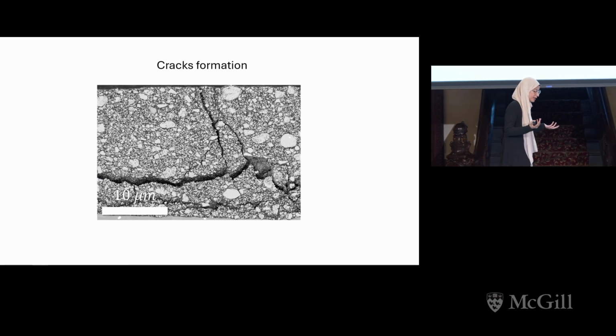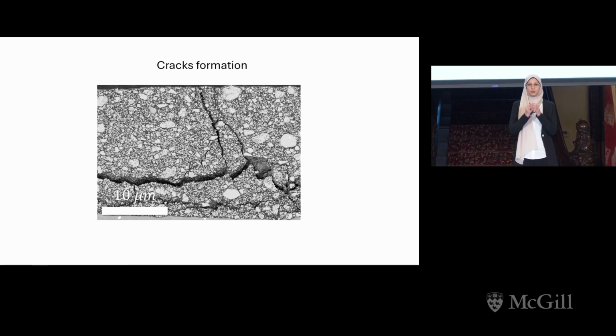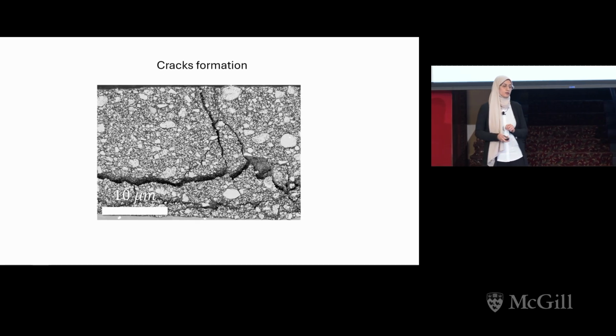So we thought, what if we can solve this issue? What if we can just make the particle as small as possible from the beginning with a uniform morphology? And we did so. Let me tell you how I did that.